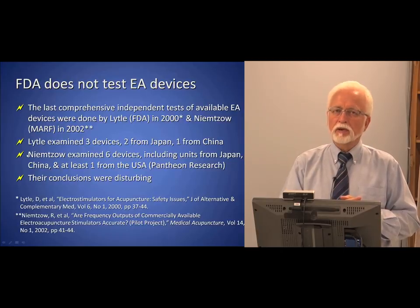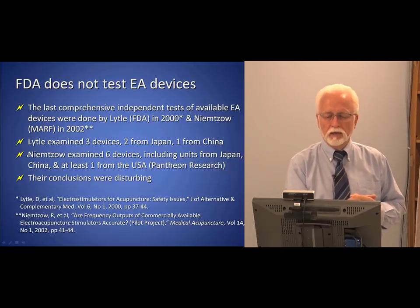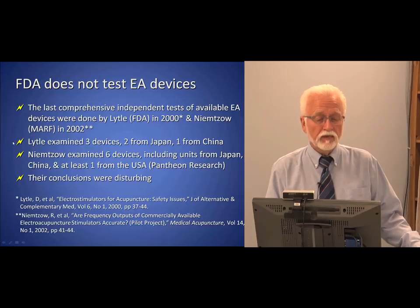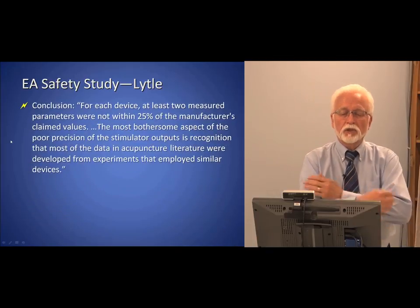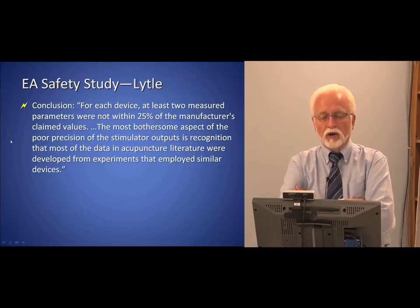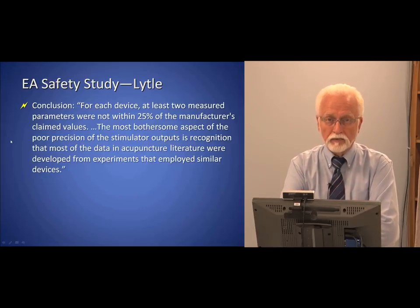Their conclusions were a bit disturbing, and I've got references here to both of these articles if you want to go look them up. It's enlightening to read these and find out what they did find, but I'll summarize it here. So Lytle's study, his conclusion was, for each device, at least 2 measured parameters were not within 25% of the manufacturer's claimed values.